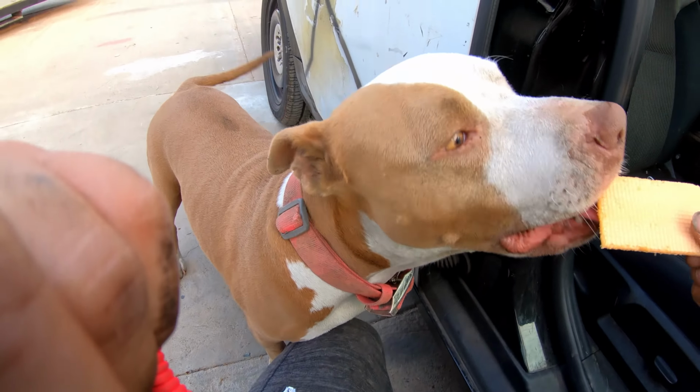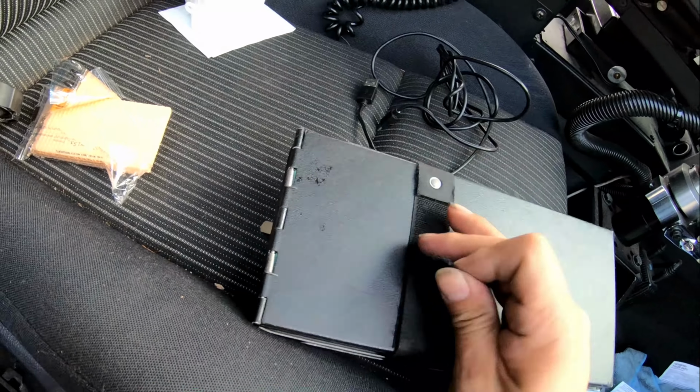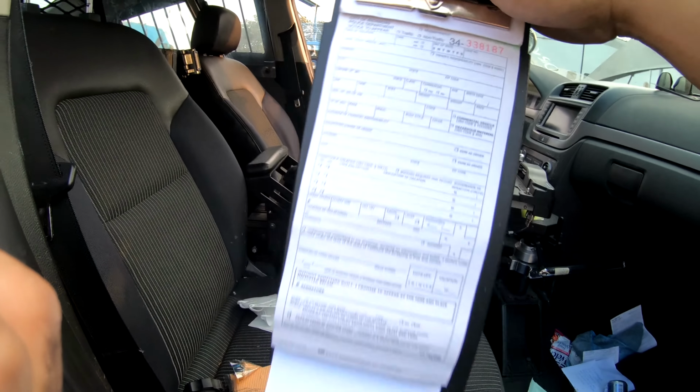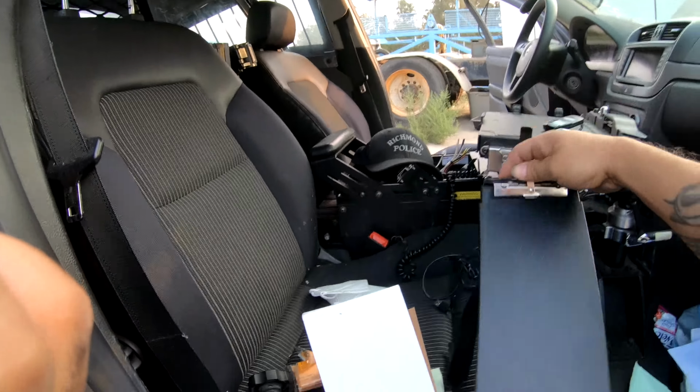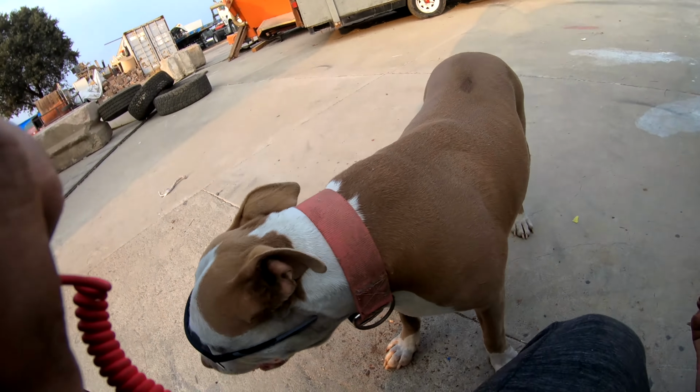Oh, sweet. A ticket book. Tickets. For those who are worried about me having tickets, don't worry. Richmond recently switched over to digital only, so these are obsolete. You. Who are you? I don't know you. Oh yeah, you looking cool, man.